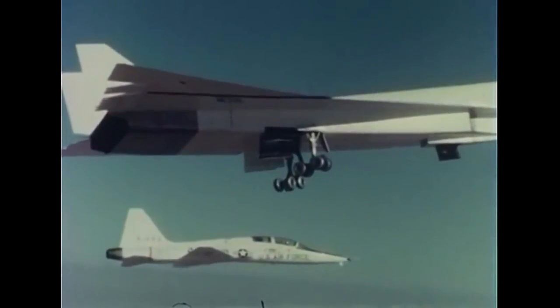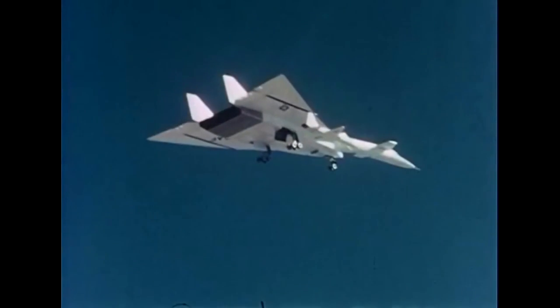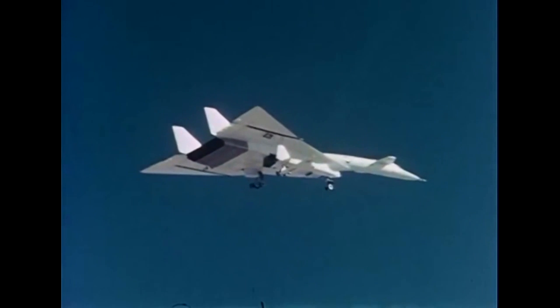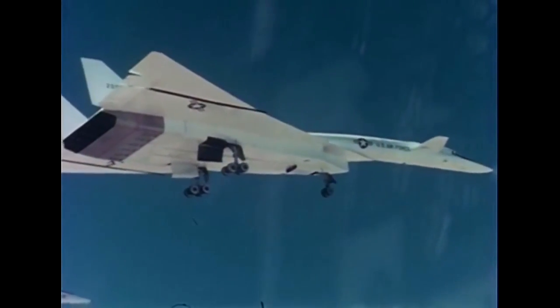The gear handle was placed down. The landing gear returned to its normal extended position and locked in place. The flight proceeded in accordance with an alternate plan to gather low-speed handling and stability information. Because of an indication of overspeed, one engine was shut down. The flight continued unhampered.